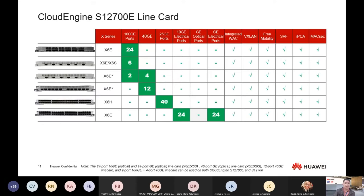For the line cards available, the S12700 series offers ports up to 100 GE speed, then 2.5G electrical ports. First, the X6E offers 24 ports per 100 GE. Then the X6ES offers 100 GE ports. Then the XCE offers 2 per 100 GE ports. Then another is 40 GE, which can offer up to 4 for the X6E. Then X6E is 12.